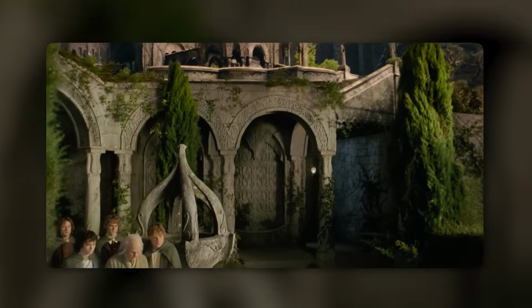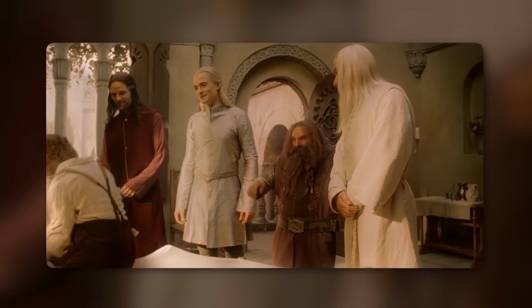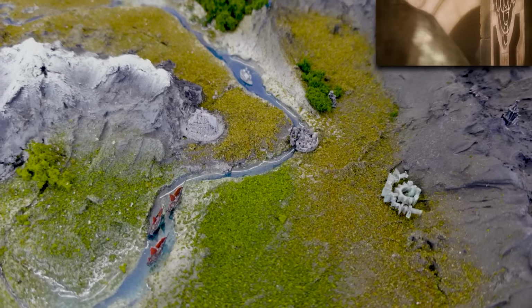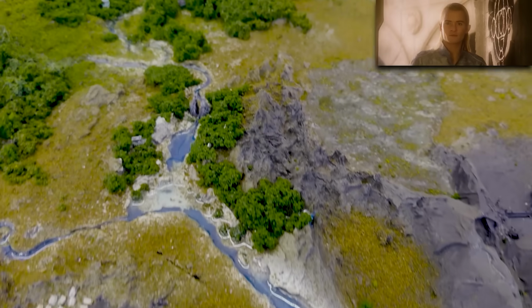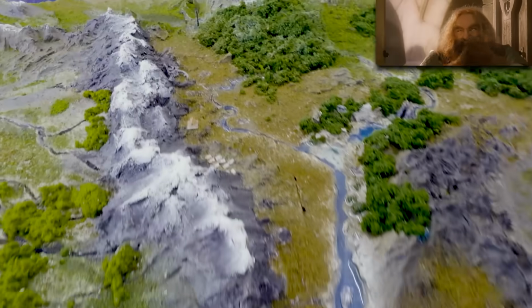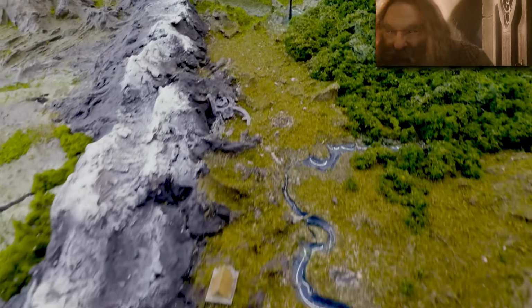So what happens to these characters after the events of the Return of the King? While the hobbits and Gandalf depart Minas Tirith, Gimli and Legolas also part ways. Legolas returns to Mirkwood and tasks himself with rehabilitating Middle-earth's forests. Gimli travels west and becomes the first lord of the Glittering Caves. That's the cave system just behind Helm's Deep.